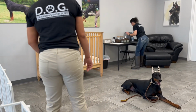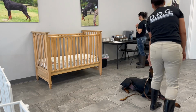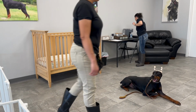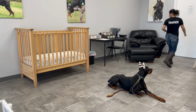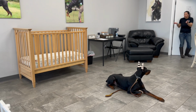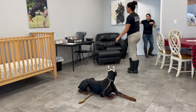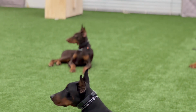And as you can see, this guy is doing a great job staying in his downstay, even with some distractions: someone walking around, making coffee, the handler's walking around. He's still doing a great job. And this is a great scenario of the owner having a conversation with someone that's animatedly talking and them staying in a downstay.